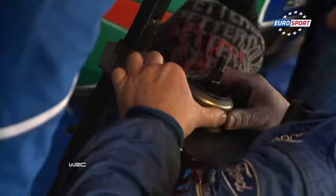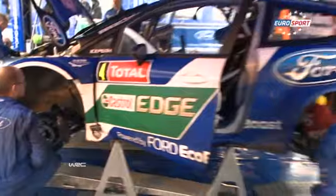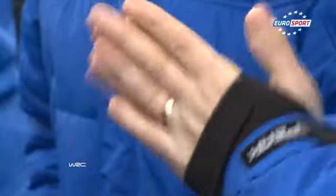Friday morning, service in Valence, Petter Solberg in conference with his Ford team about tyre choice for the next 3 stages on day 3. Petter is going for 4 super softs with 2 winter tyres without studs in the boot. Too focused on the opening run? 20/20 hindsight is a wonderful thing.